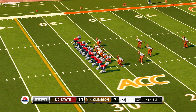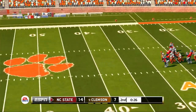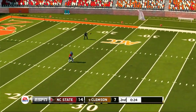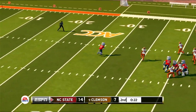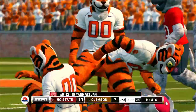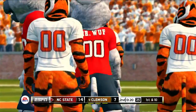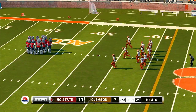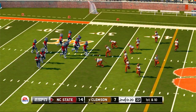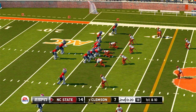It looks like they're going to go after this punt. And this one is a beauty. He makes it to the 32-yard line. He showed a good burst there. In a game that's this close, you can't afford to waste possessions. North Carolina State is up a score.